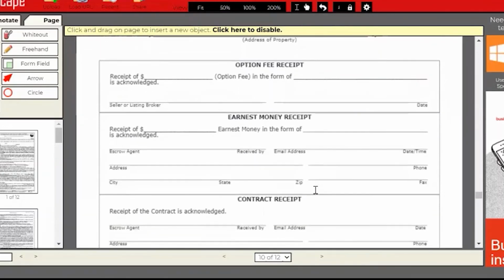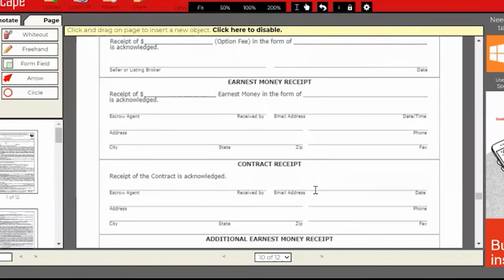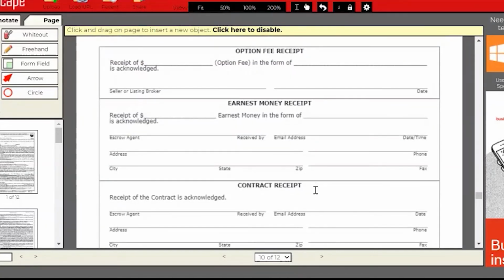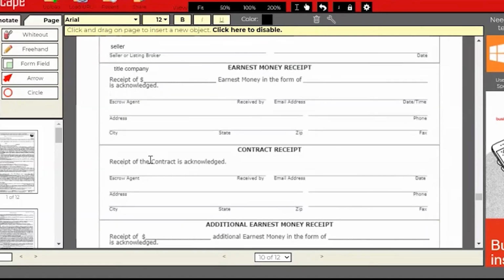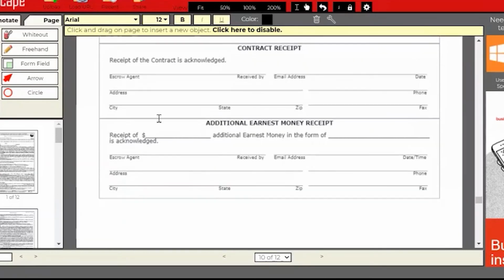So this is filled out by whoever receives the option fee. All your receipts. So usually the top one says seller or listing broker. The top one's not supposed to be done by the title company. It's supposed to be by seller or listing broker. The earnest money and contract receipt, that's the title company. Okay. So this is title company as well. Escrow agent, escrow agent.